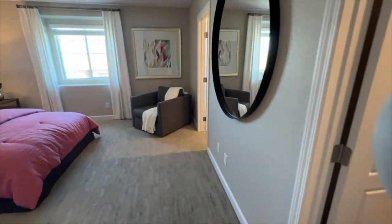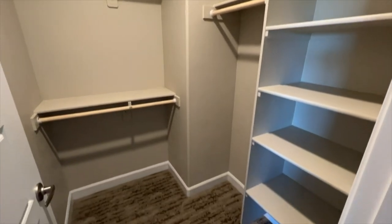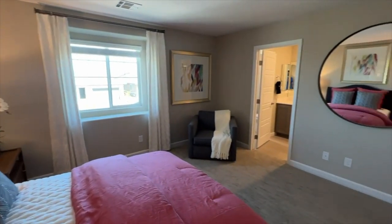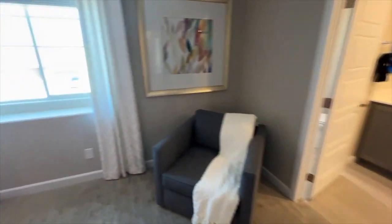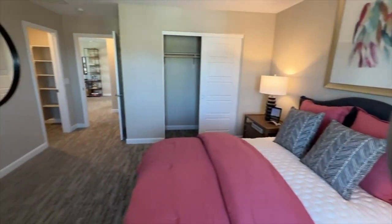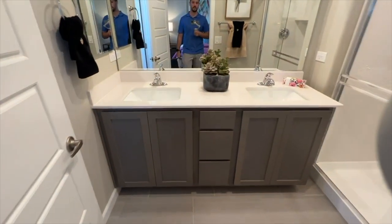Okay, walking in the owner's suite, we have to the right your walk-in closet. I hope there's another one because this one looks a little tiny, so hopefully there is one. And yes, there is. Here we go, sliding door closet. Pretty cool. That gives you enough room right there for your clothes. And then going in here, we have your, what is that? Probably this is like a 13 by 16. Very spacious for the size of the home.